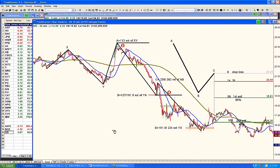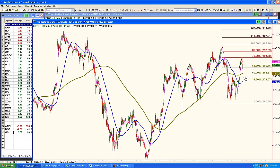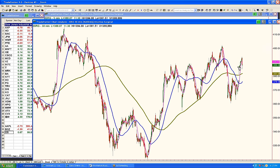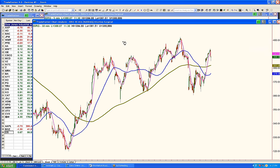Okay. Now I have ISRG. I had it as a potential candidate for a trade setup. Now this is one of my other chart patterns that I like to find. It's usually at the end of an uptrend. This is ISRG on a 30-minute chart.